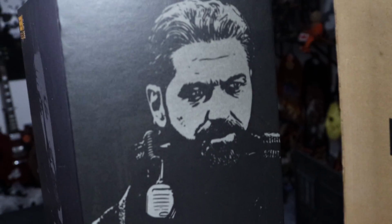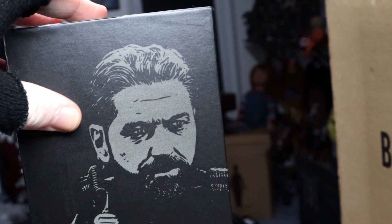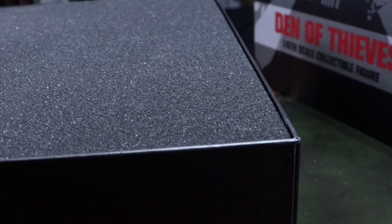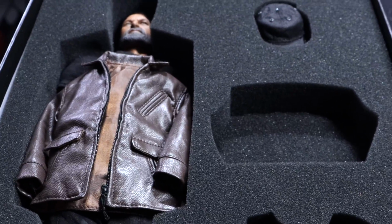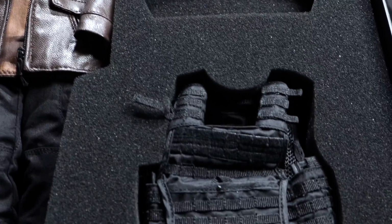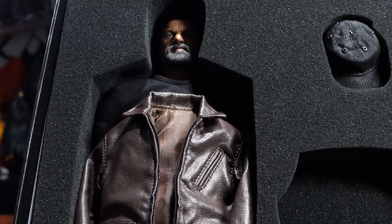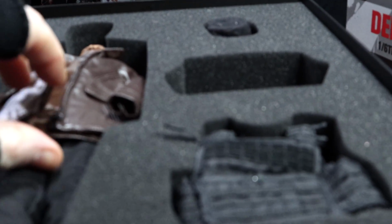I will say the box, by the way, is very nice quality, quite reminiscent of the quality of the box that came with the Fonzie Caustic Plastic figure I reviewed recently. Nice foam, and then we have the figure inside here. There's his jacket, you got a cap, bulletproof vest, he's got some nice boots. His arm is broken, unfortunately, right at the socket where it joins onto the body. His right arm is broken, and I never did anything to the figure.